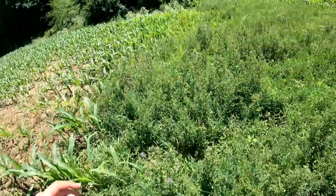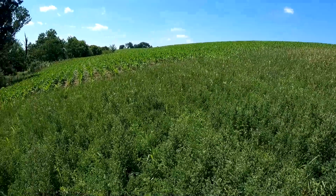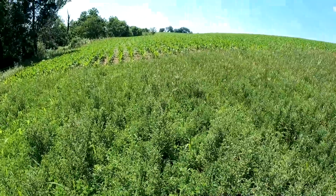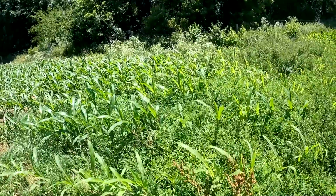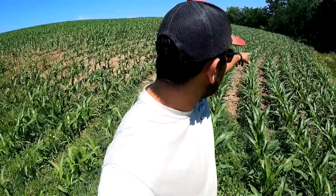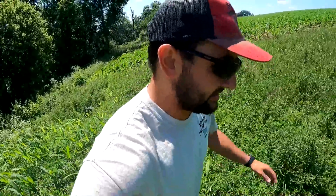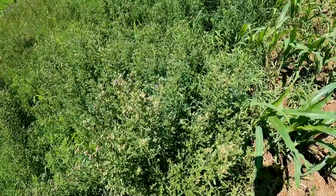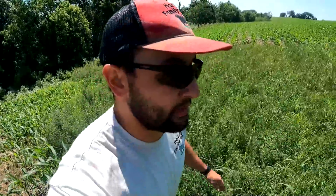See, I got some alfalfa growing in through here. Ouch, thistles. When I come through here, I might just kill all this stuff. Put a little low rate on when I drive through here just to kill some of that. Ouch, thistles. Yeah, there's some weeds along the outside edges, so for sure the outside round needs to be sprayed. I'll talk to Pat and see what he thinks. It's pretty clean for the most part. These thistles hurt. Their leaves are prickly.